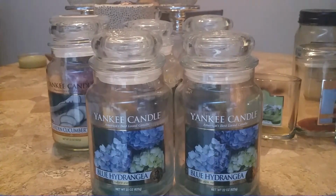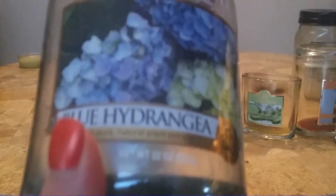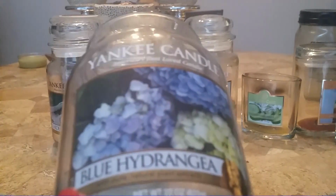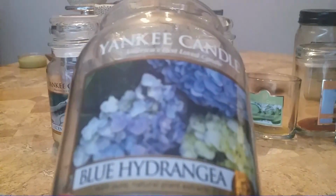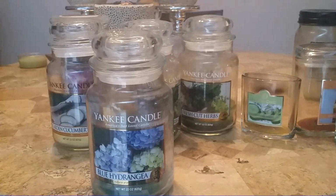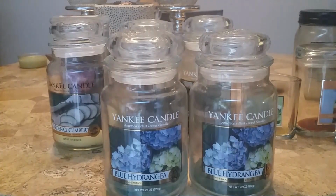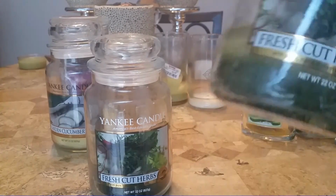Now, one candle I would repurchase again is Blue Hydrangea. This is a love. If you're a floral lover, you have to get Blue Hydrangea if you can find it. It's sold out online, and I don't know if it's going to be in any stores, maybe an outlet, but fabulous candle, great thrower, no burn issues. It just was a beautiful, beautiful performing candle. It's a beautiful floral. It had a good throw. Definitely, definitely a repurchase.